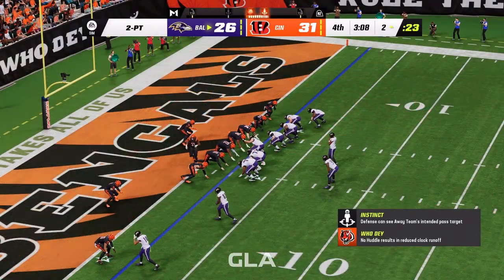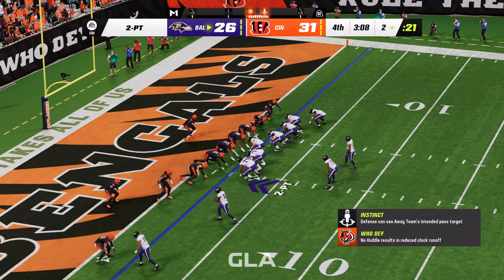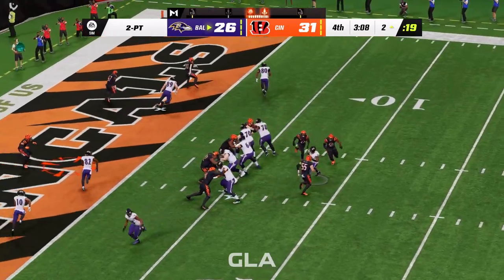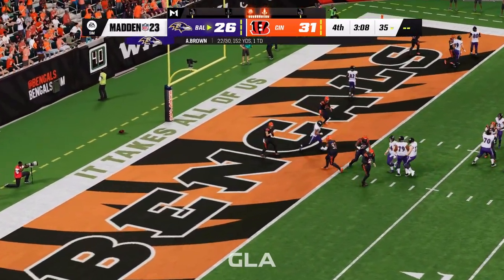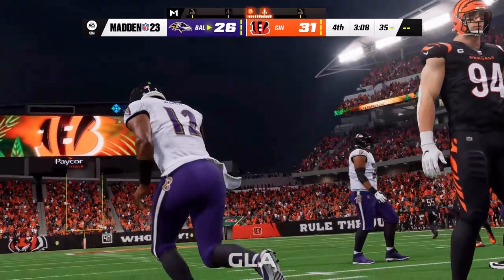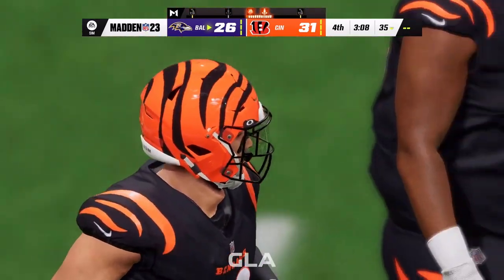Now a big play here as the Ravens are going to go for the 2-point conversion. They'll try and throw for it. Looking end zone, but it's incomplete. Popular down near the goal line. Quick slant. Nice job there to get in, knock it away.